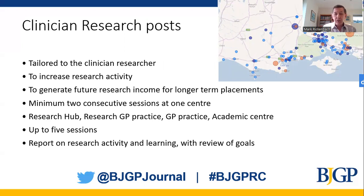That starts vocational training. Nick Francis has been developing participatory posts where you can participate in research for 5 sessions over a period of time, and that gives you a taste. You're working alongside an active academic researcher and learning what they're doing and being involved in a project.